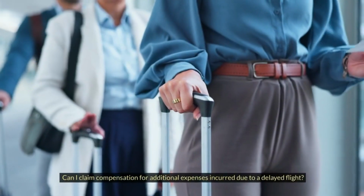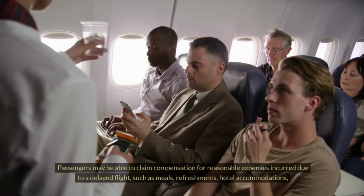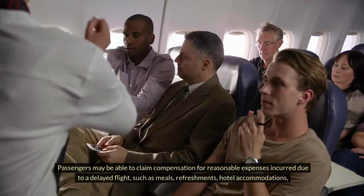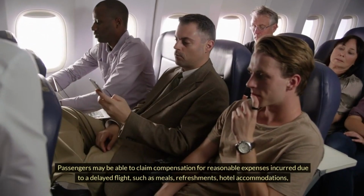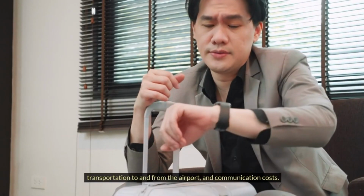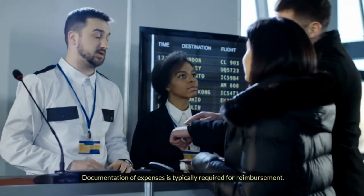Can I claim compensation for additional expenses incurred due to a delayed flight? Passengers may be able to claim compensation for reasonable expenses incurred due to a delayed flight, such as meals, refreshments, hotel accommodations, transportation to and from the airport, and communication costs. Documentation of expenses is typically required for reimbursement.